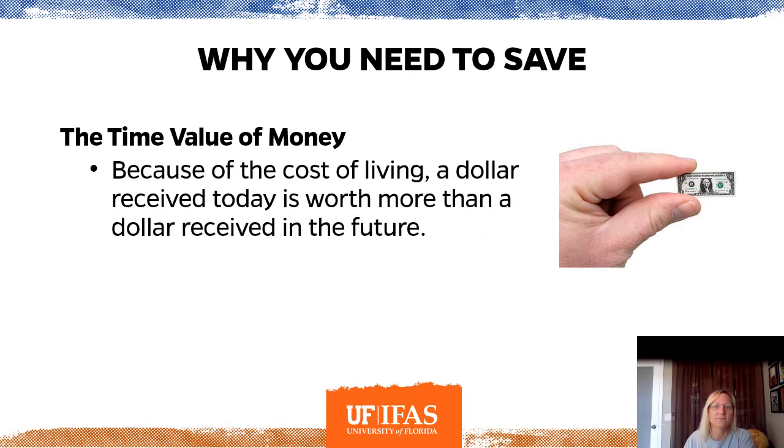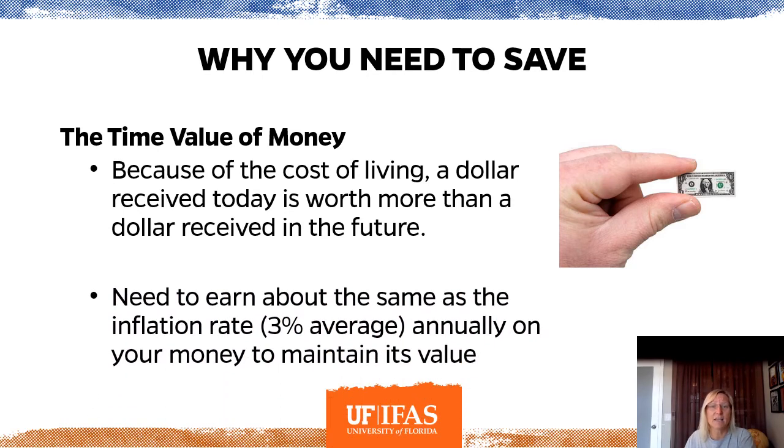If you aren't saving, then the value of the dollar that you have is being reduced, because $1 received today is worth more than $1 received in the future. So if we're not saving our money and earning some sort of an interest rate to maintain its value, we're actually losing money. So you need to earn about the same amount as the inflation rate. Normally, average 3%, that changes, 3% annually. You need to earn about the same interest as the annual inflation rate to help your money maintain its value. If you can earn more than the current inflation rate, then you're building money.